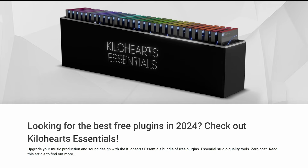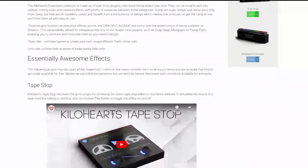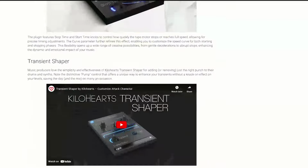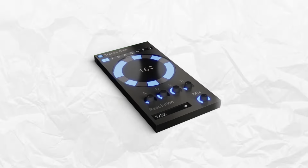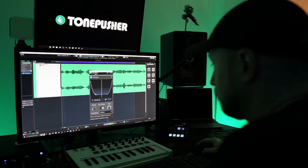Kilohearts is one of the best companies out there. They're making awesome plugins. But with the Kilohearts Essentials Bundle, you'll pretty much have everything you need in terms of FX: distortion, rig mod, pitch shifter, transgate, filters, and the list goes on. In my book, it's pretty much the best bundle you can find online. I could basically make a whole video just on these plugins. Here are some examples of what you can do with them.